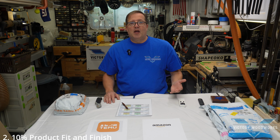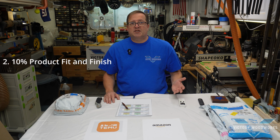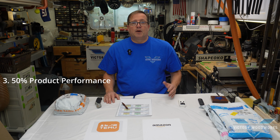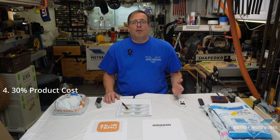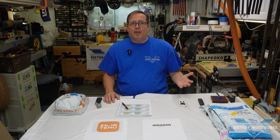Number 1, 10% for shipping experience. That includes online website, shipping, packaging, and returns policy. Number 2 is 10% product fit and finish. Number 3 is 50% for product performance. And number 4 is 30% cost. Each tool should be ranked in each category on a scale of 1 to 3, 1 being the worst, 3 being the best. The best possible overall score is 3. So let's get started.